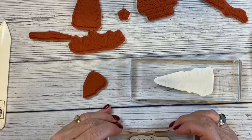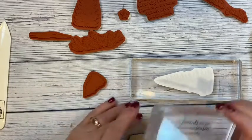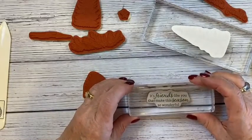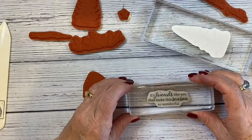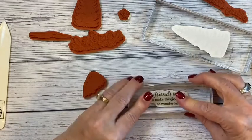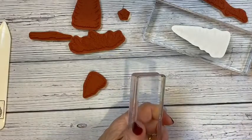So here we go. So I'm laying this, oops, you can't see this. Let's move it closer. Sorry. Lay this over the top, and then once I think I've got it, I will press down, and I have my stamp all mounted. And I will put that away. Let's go to this one.